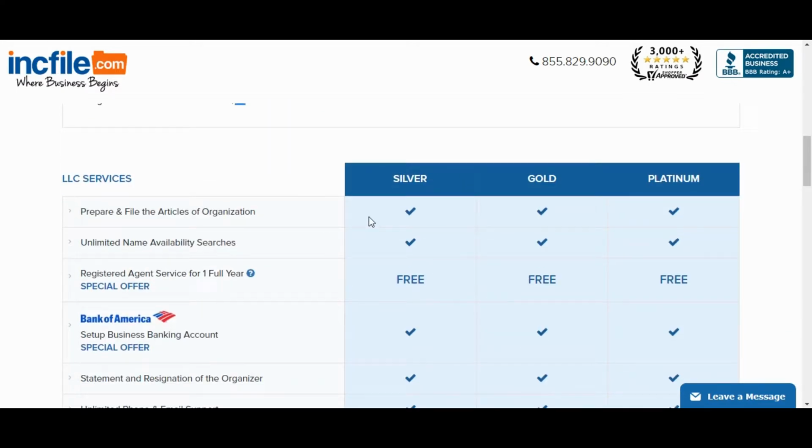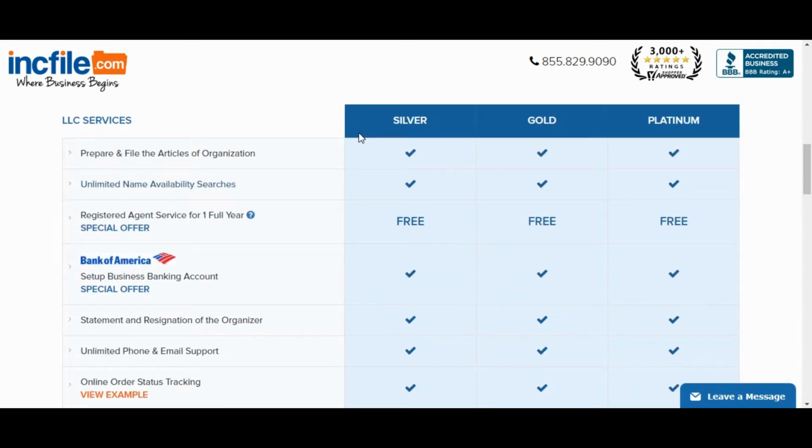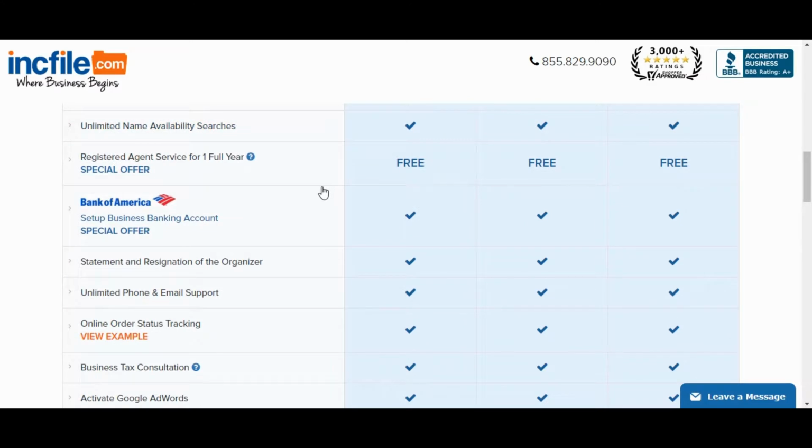But we're looking at what IncFile offers. Standard for all of these, they're going to prepare and file your articles of organization, and unlimited name availability searches, which you could have already done with LegalZoom, that's okay. Now, one thing is registered agent service, and we'll talk about this a bit more, but it's a nice feature because the first full year is free. A lot of others charge you up front for that, and usually it's $150. So this is a nice little bonus that IncFile has.